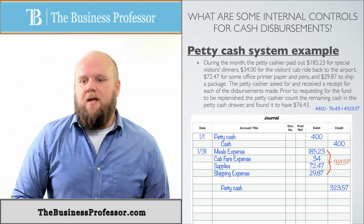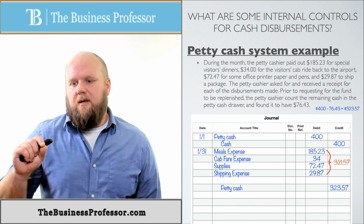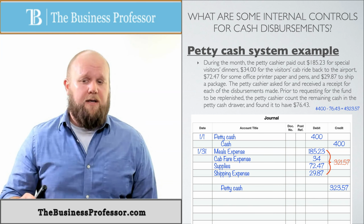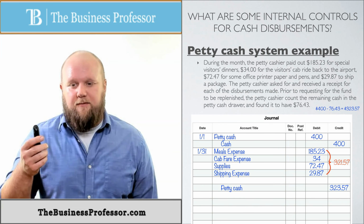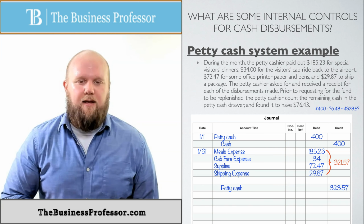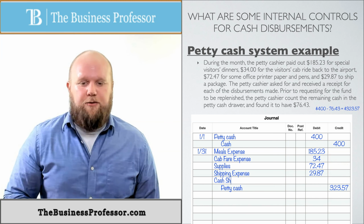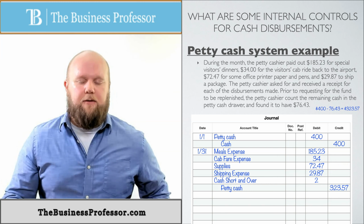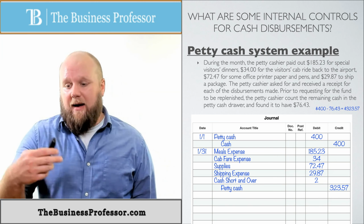There we go. Okay. So we add up everything that we have here. That's going to give me $321.57. Now notice my debit and my credit's not equal. So how do I force it to be equal? I use the cash short and over. So I'm off by $2. So I'll say cash short and over $2. Now my debits and my credits are equal. And so I can move forward. Now I can replenish it.